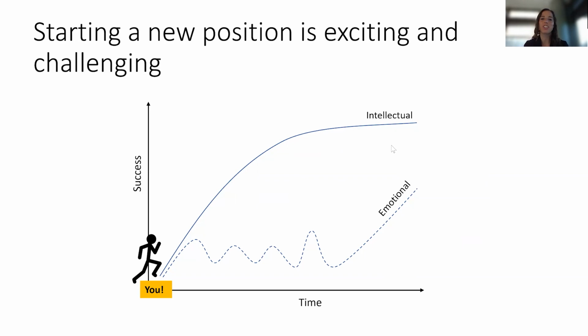There's that intellectual learning curve where you have to understand both the company's processes, a new product, sometimes even a new domain or a new area. If you're coming from product, say from a very much tech or back-end type company, moving to more of a life sciences product, you have to start understanding a whole different set of users in a whole different industry area.